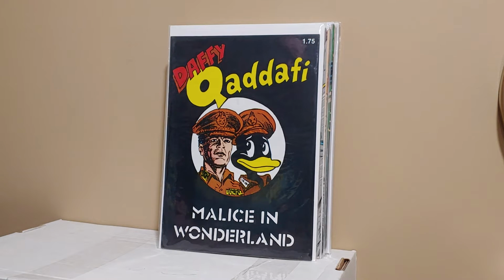Daffy Gaddafi. This book here, when I saw it, I just had to get it. It was like a couple of dollars, $3. And what's so funny is that I saw this on Instagram a couple weeks after I bought it, just recently, as a matter of fact. I can't remember who posted it, but I thought that was so ironic. But anyways, Daffy Gaddafi, Malice in Wonderland, just had to pick this up.